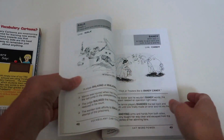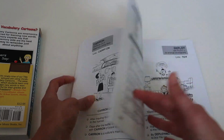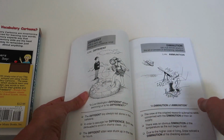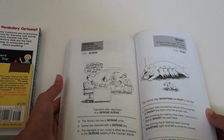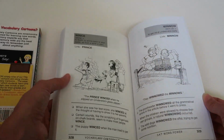I wish I had this when I was taking the SATs. I could probably memorize every single word here. And have an excellent vocabulary. I'm gonna do this too, because why not? I could use some expansion in my vocabulary.